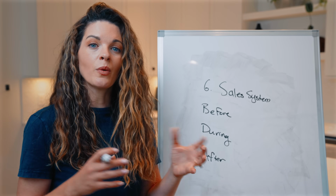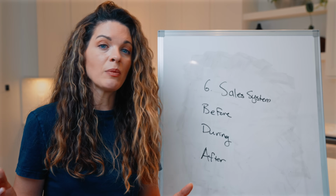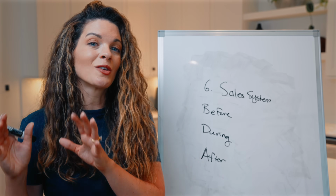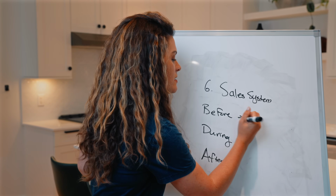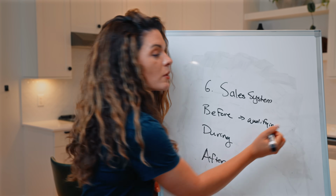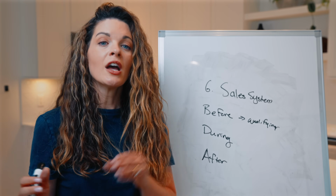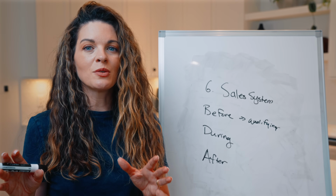So before the call, we want to have a clear application or qualification process. This isn't to keep people away. It's to make sure you're talking to the right people who are actually ready to invest in a solution. So really, this is about qualifying, okay? So you're not talking to everybody, you're talking to the people who are most ready for the solution you have to offer. During the call, you want to follow a proven structure. So I always equate sales to being a doctor.